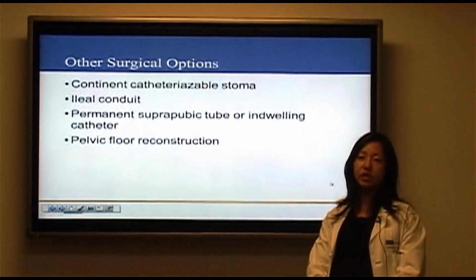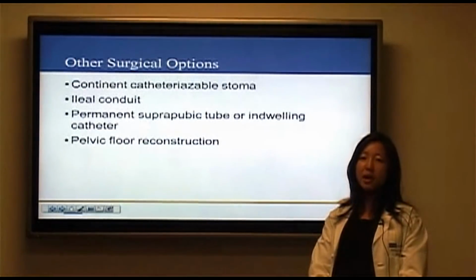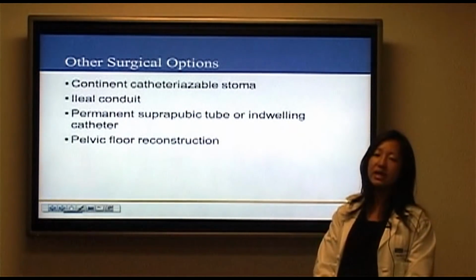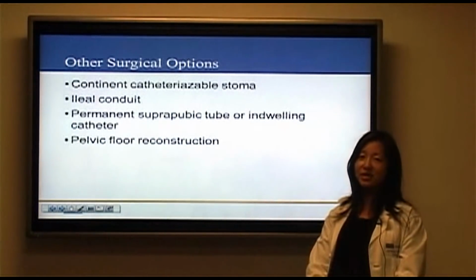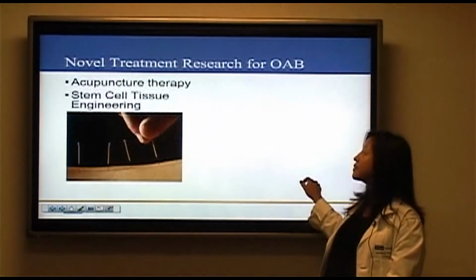Other surgical options include continent catheterizable stoma, ileal conduit, permanent suprapubic tube or indwelling catheter, and pelvic floor reconstruction. These are very rarely used, and it's beyond the scope of today's discussion. But I'll be more than happy to take questions about it.